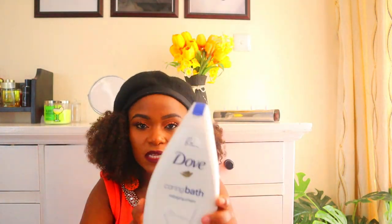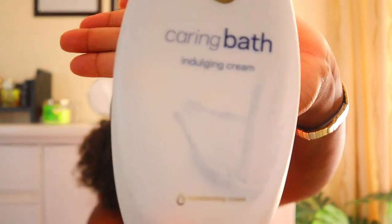I think it was, I don't know, I think 450, 500, I'm not so sure, but you can get it at Carrefour. I've tried the other one, the shea butter one, and I still keep on going back to this. So I think this one is a fave and I really, really love it.